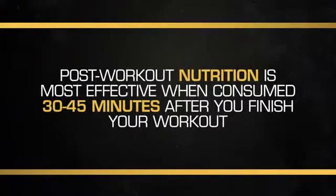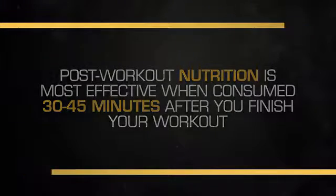Everything that we're going to talk about in terms of post-workout nutrition, ideally you want to do within 30 minutes of finishing your workout. 30-45 minutes of finishing is perfect. This is a time when your body's really going to utilize the nutrients that you're giving it. That's not to say not to eat if you don't get your good nutrition in within 30 minutes, but the ideal time is within 30 to 45 minutes of finishing your workout.